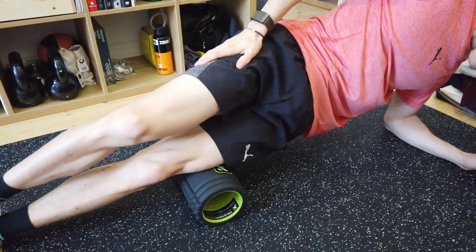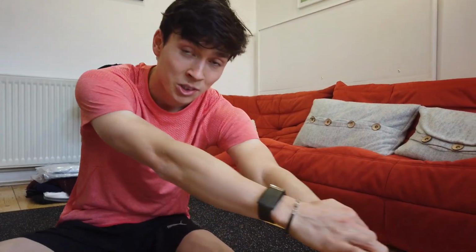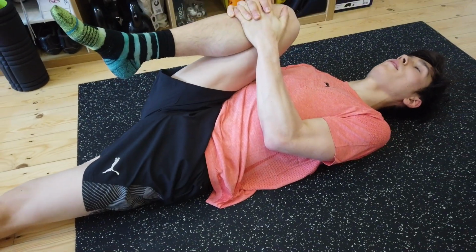It's very important because if you don't do it, you get stiff and then you get injuries. And then I'll usually do a little bit of stretching as well, which is equally painful and equally important. So that'll take another 10 minutes or so.